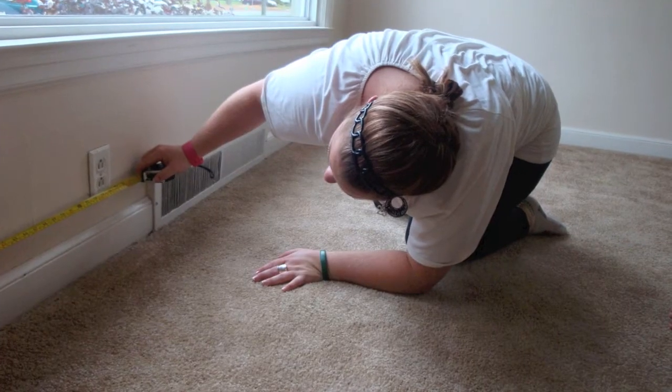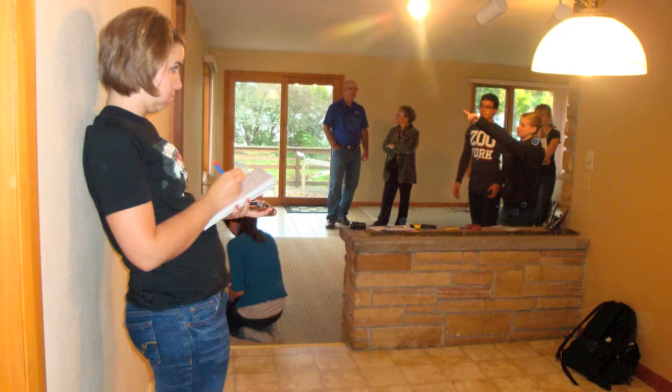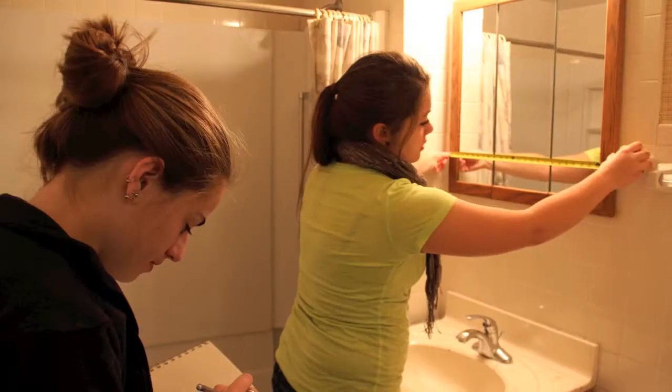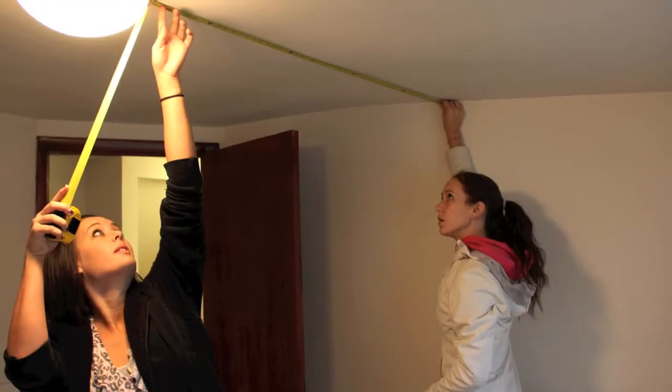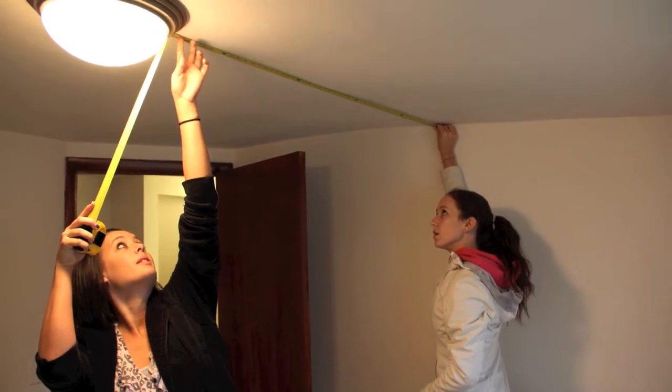One of the things that I noticed when we first started out the day, when we were on site and measuring, was that the individual teams were very concerned about getting the information about their individual spaces. So if you were the bathroom team, you wanted to be in the bathroom getting all your measurements. And they didn't pay a whole lot of attention to the other spaces in the house. And that, I think, proved to be a bit of their undoing as the day went on.